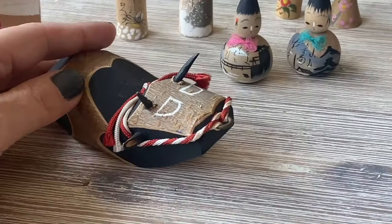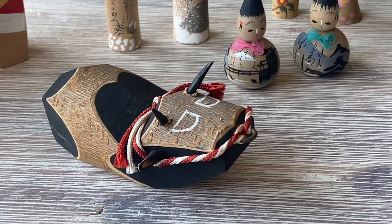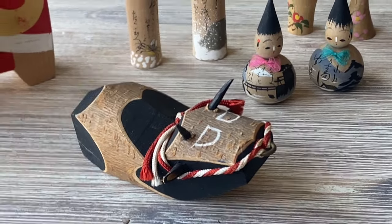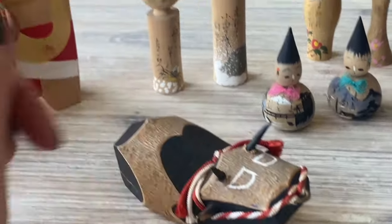And I have tried to look for it, and they don't sell them anymore at the temple. They have more modern versions. So yeah, this is a rare little piece. I'm happy to have picked him up.